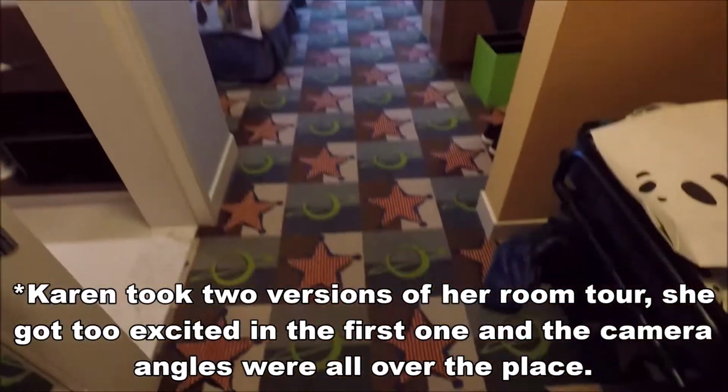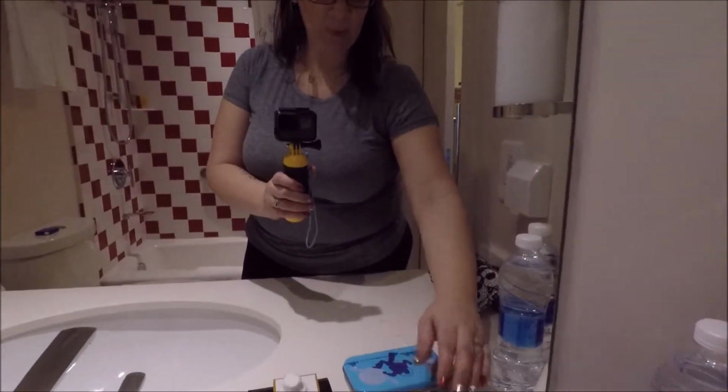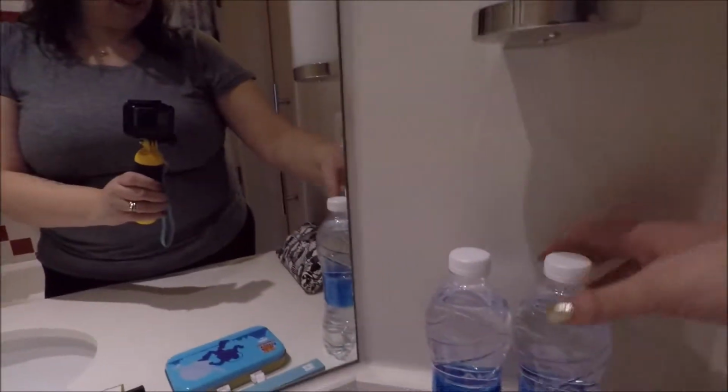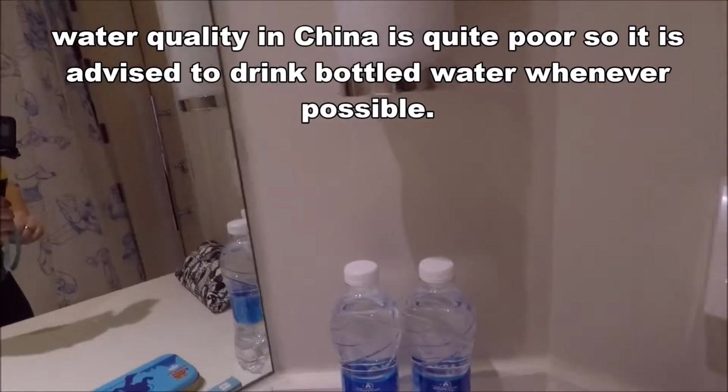Now let's see my room. Okay, so everything is super cool and themed through here. Right over here is the bathroom. Cool little Toy Story characters, all the favorites, and a nice checkerboard on here. We've got some cups in for here and some amenity kits, mostly with toothbrushes and stuff as well. Some laundry detergent in case I need that. And of course a couple things of drinking water, as you cannot drink the water here.